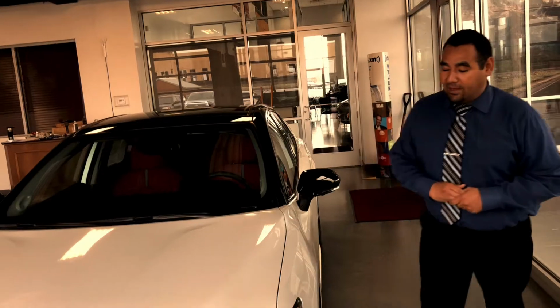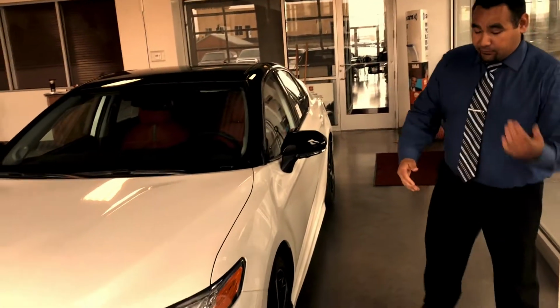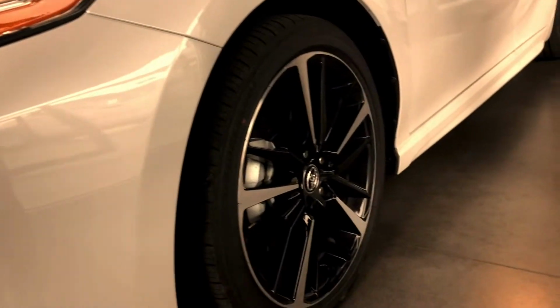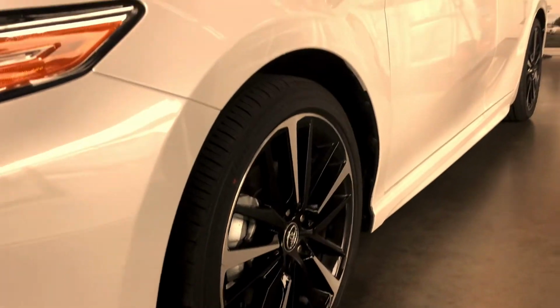Like I mentioned, this here, the XSE, is one of the sportier editions that we have for the Camry. It does have a 19-inch alloy wheel. So if you come this way, I'll show you what they look like. So it's got a little bit more of a sportier look to it. Has more of a smaller tire on it.